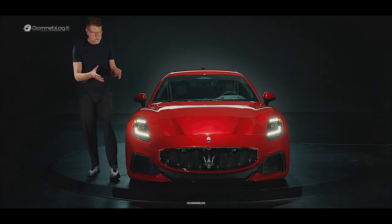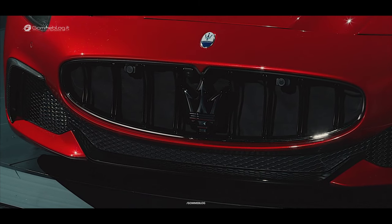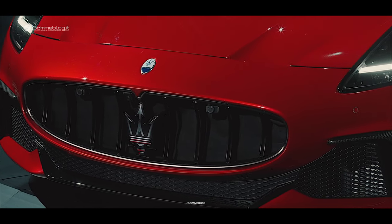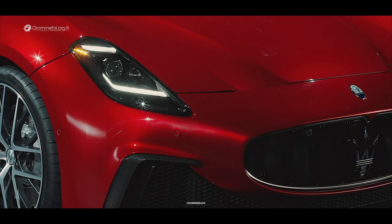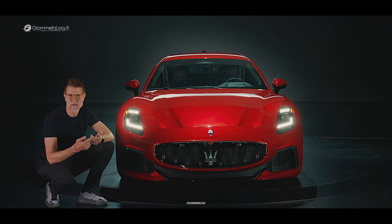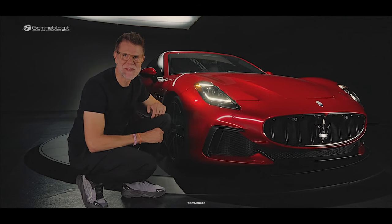The face of the car is very recognizable, being that from the MC20 and the Grecale, with this very, very low mouth, of course, featuring our Tridente, which for me is the coolest logo in the industry, combined with those vertical headlights, really expressing this new Maserati design DNA on completing the family between MC20, Grecale, and the new GranTurismo. So let's take a look at the side of the new GranTurismo.